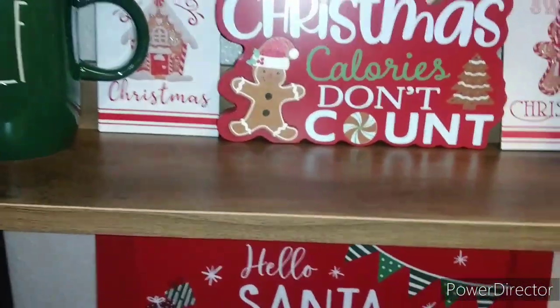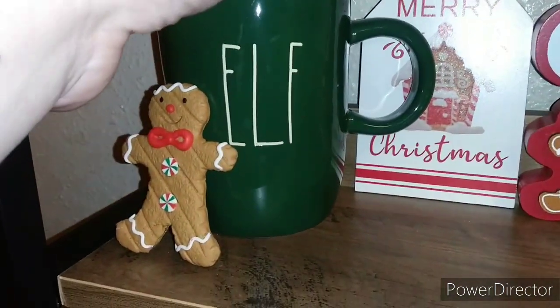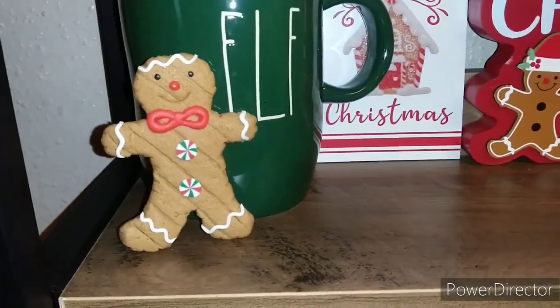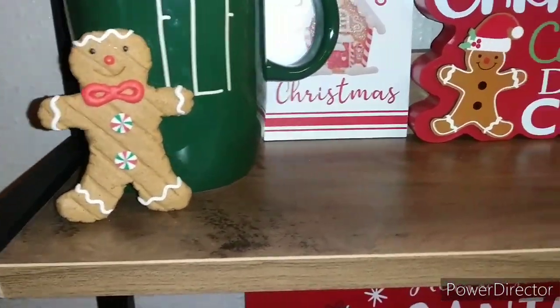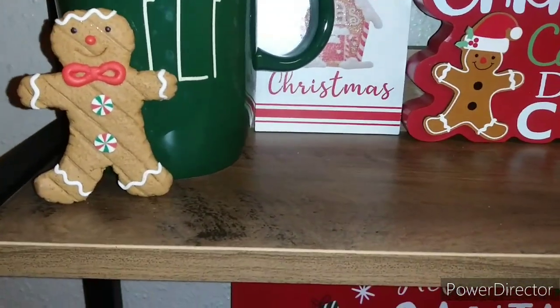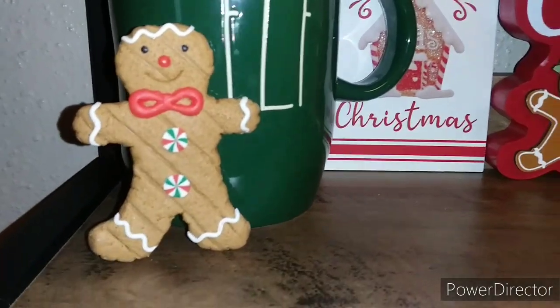And then coming up here, I have another Ray Dunn mug. It says Elf. And then it has a little coaster on top, which has a snowflake on it. And then I have another Dollar Tree little gingerbread. I picked up several when they first came out. I grabbed a lot of them because I knew they were going to go fast.